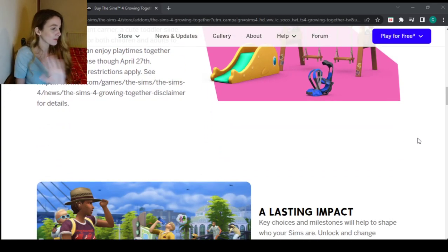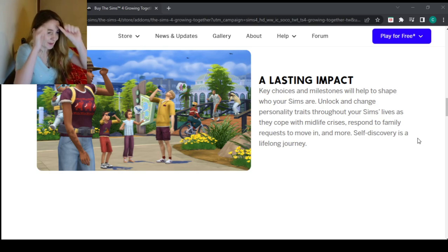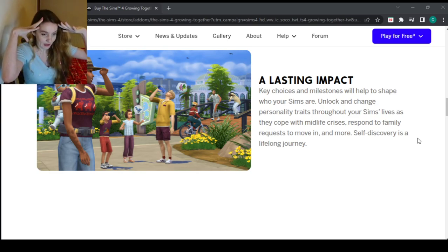Okay. Moving swiftly on. A lasting impact. Key choices and milestones will help to shape who your Sims are, unlock and change personality traits throughout your Sims' lives. I'm reading like I'm 9, concentrating. Key choices and milestones. Milestones, okay.